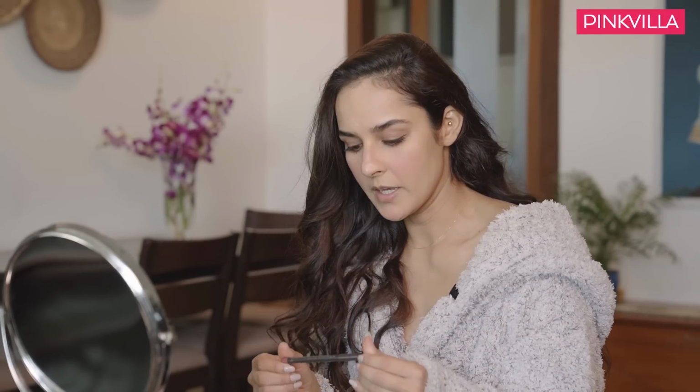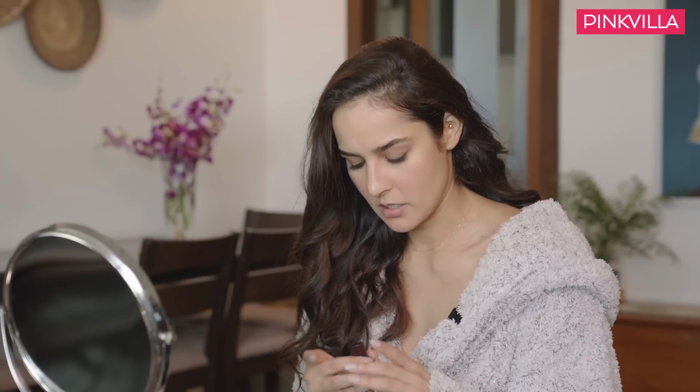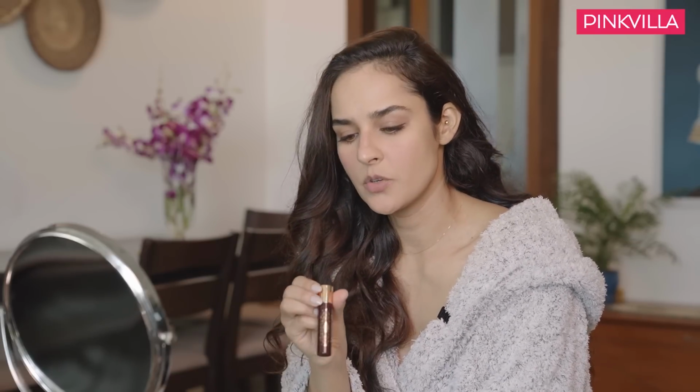Now we'll do lips. I'm going to go with my favorite and my only lip pencil that I use, because it's the closest to my lip color. What I do is I line my lips, smack, and then go in with this beautiful Charlotte Tilbury lip balm. I think this is the Pillow Talk. This is the Pillow Talk. It's beautiful. This is also a recent purchase.